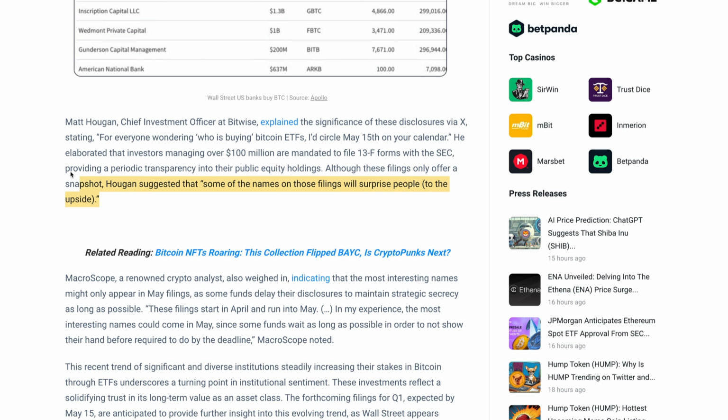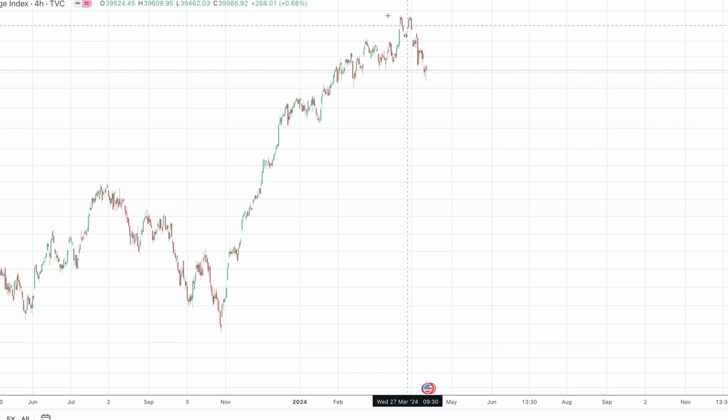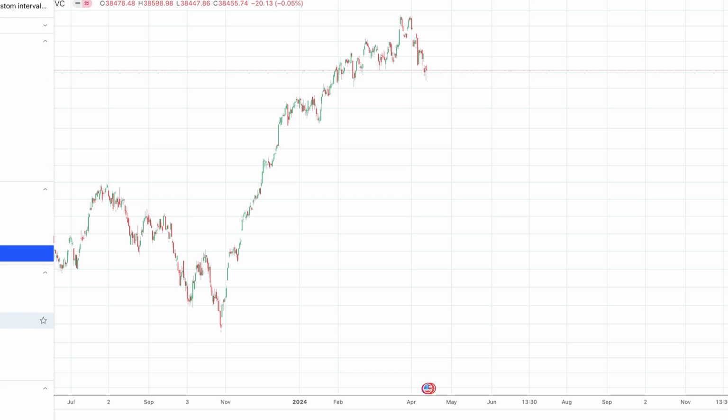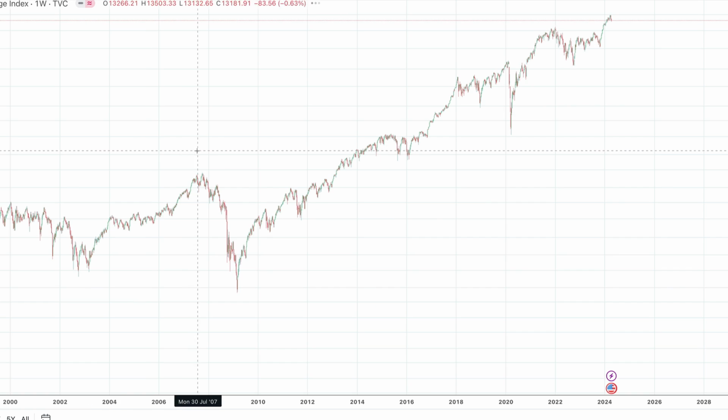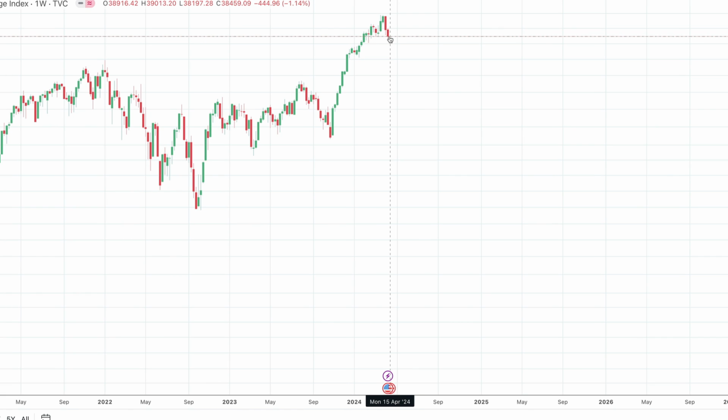So these investment funds, they're realizing, you know, we need another option. The market is super, super hot. Dow Jones Industrial Average has recently seen a new high. Let me throw that on the weekly for you guys to see. And it's just teetering at the top. I mean, over the last 2 weeks, we have seen a bit of a fall. But Dow Jones reaching new highs.